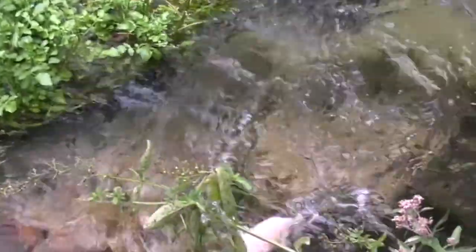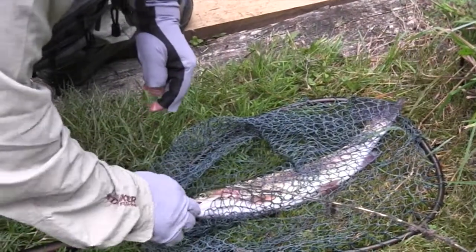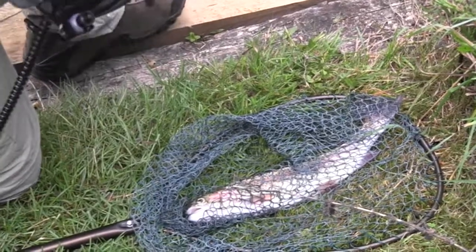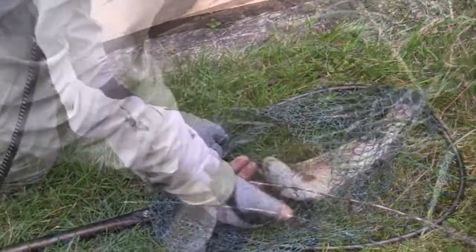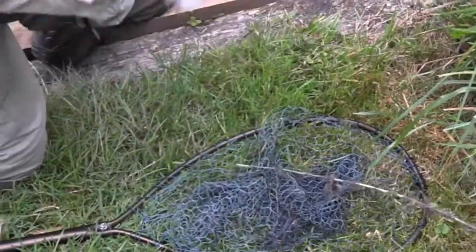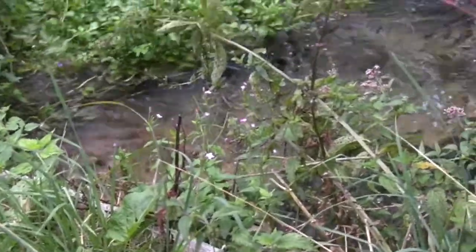Come on, mate. There we go. I'll just quickly get him out. Great little fish. And obviously if you're going to keep him, it doesn't really matter, but if we're putting him back, you want to do so pretty quickly. So I'll just whack him straight back in. There you go, a nice little rainbow. Just get him straight back in there. And good to go. Perfect.